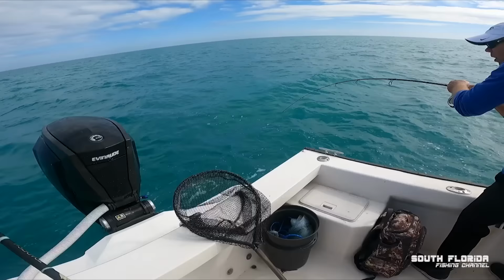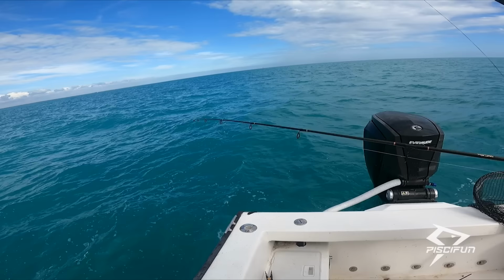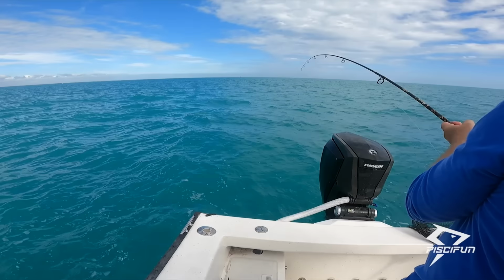Oh, did he go in the engine? Did you get bit? What happened? No. Oh, I see. Okay, you're good. He just ran over here. What the heck is that? Something ate your fish. Maybe that's cobia. Is that a cobia? No. That's a barracuda. Damn it. He just ate your fish.